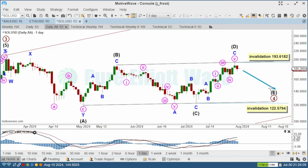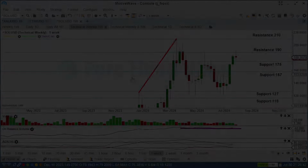As intermediate wave E continues lower, it can only subdivide as a single zigzag. It may fall short of this AC trend line, as is common for barrier triangles, and it cannot move below the end of intermediate wave C at 122.5794, as is the rule for barrier triangles. Please note that as price continues, this wave count may be invalidated in the near future due to low probability.